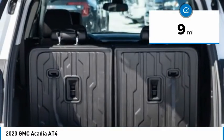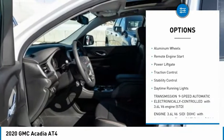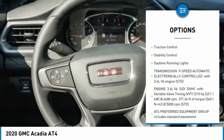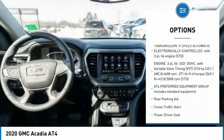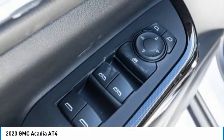Here are some of this vehicle's great options: tire pressure monitor, blind spot monitor, all-wheel drive, heated mirrors, aluminum wheels, remote engine start, power lift gate, traction control, stability control, daytime running lights.